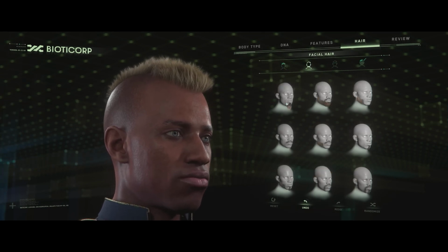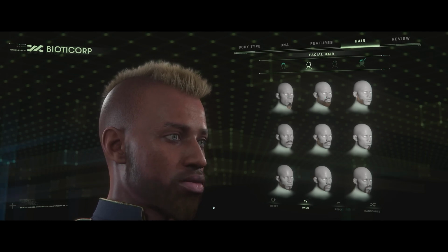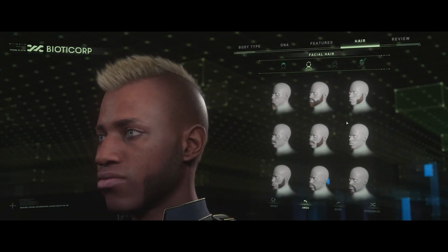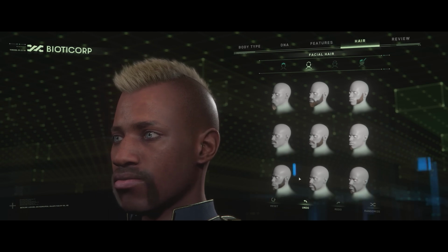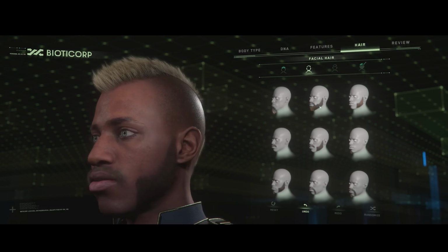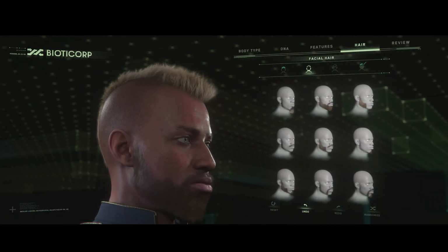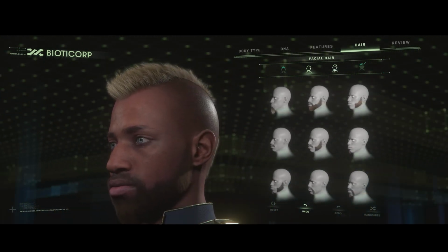So it might go without saying that we've got beards now. If you want to select a full beard, you can select a full beard. If you want just mutton chops, you got your mutton chops. You want your handlebar, you got your handlebar. All right. So we've got all the different beard types that you could want, and we're going to add as many as you guys really want. So I'm kind of digging the full beard for this guy.